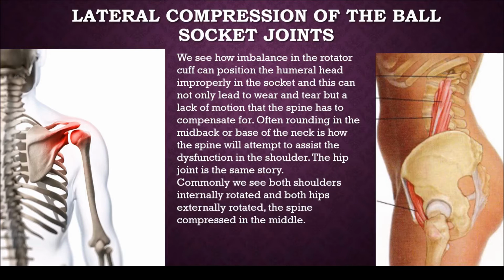That's what we're going to feel with a lot of these exercises, this lateral compression. Both shoulders being pressed in the socket. We're using those weaker muscles to rotate that back in and lock it in. The same with the hips.